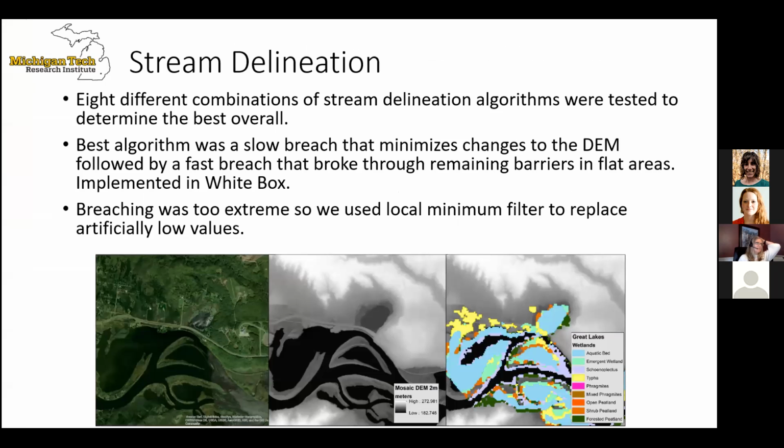She tested 8 different combinations of stream delineation to determine the best overall. And she found that the best was a slow breach that minimized changes to the dam, followed by a fast breach that broke through the remaining barriers in the very flat areas. And she did this all in WhiteboxTools, which is a Canadian tool. The breaching was then too extreme, so she uses the local minimum to replace those artificially low values.